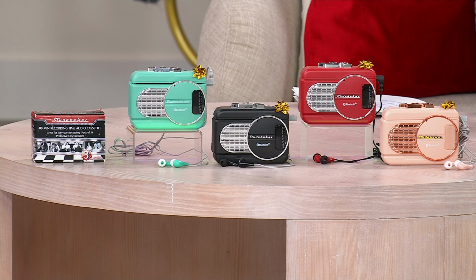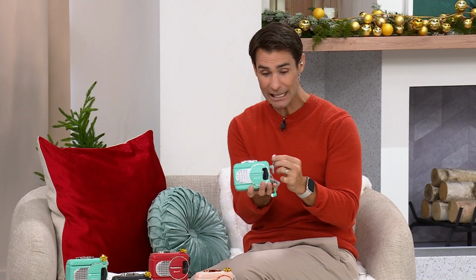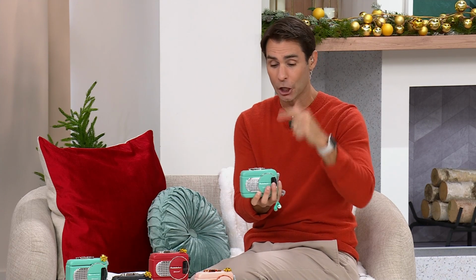That great retro look, AM, FM radio, and yes, you can put those cassette tapes in there and listen to them, those mixtapes that you made. You can also record onto a cassette tape if you want. You're also getting the little earbuds as well. You can clip it to your belt, listen to your earbuds. You can also Bluetooth it as well.